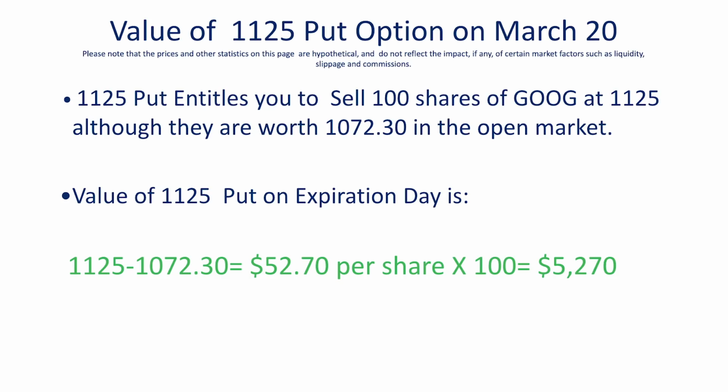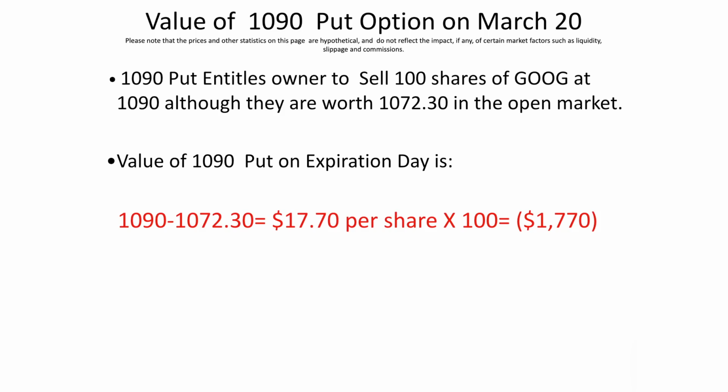$5,270, because you own 100 of those shares. But that's not the end of the story, because you also sold that 1090 put. And so you can see that that put entitles the owner that you sold that put to come to you and force you to buy his shares at 1090, even though they're only worth 1072.30. And so the immediate effect on your account of having to buy those is for your account to get marked down 1770. So the value of that option to you is actually a negative 1770, because when it gets exercised, your account will immediately lose 1770 in value.